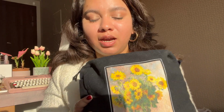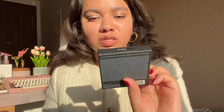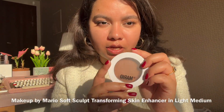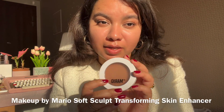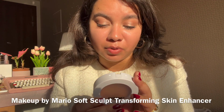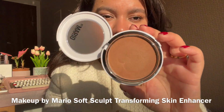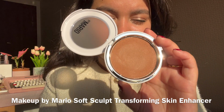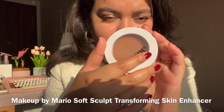So we're done with the eyes, and it's back to finding another face product in this pile of new makeup. And I've chosen the Makeup by Mario Soft Sculpt Transforming Skin Enhancer. This is the first Makeup by Mario product I added to my collection. Very difficult to find Makeup by Mario products anywhere because they're always out of stock. So this is the shade Light Medium, and this is what the packaging looks like and the insides. So it's this nice little white component.